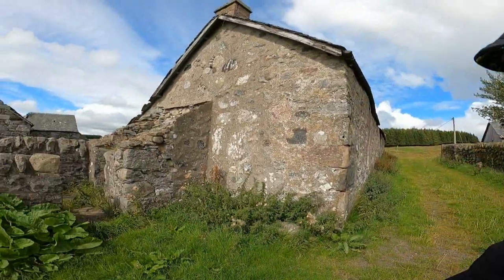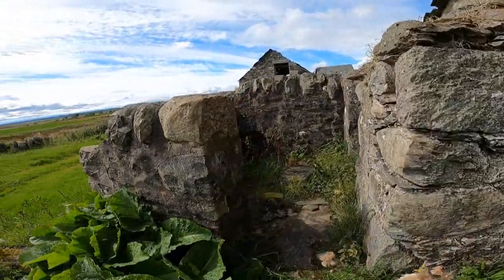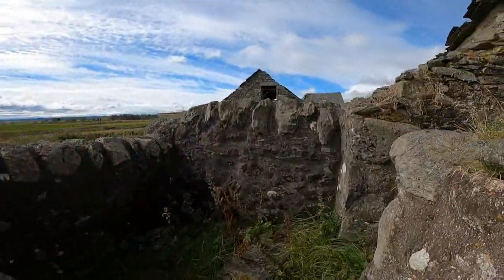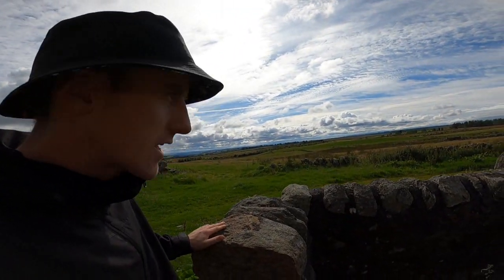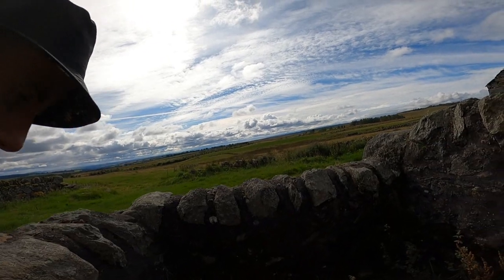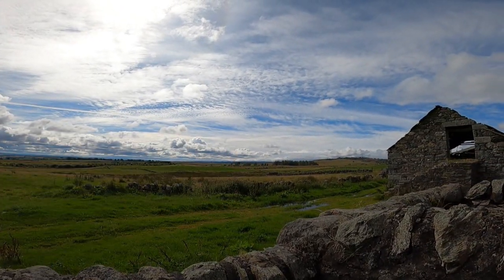And then look at this here, there's been another animal enclosure here. It's quite cool to see. Farms like this were so big compared to some of the other hill crofts that we've seen on adventures. And another interesting thing with this farm, it's actually got its own little lime kiln over there at the far side.